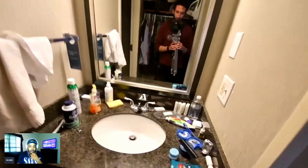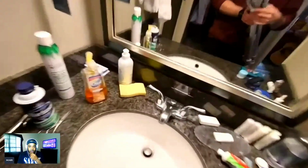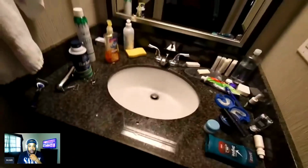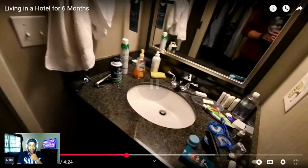Standard hotel bathroom. We got the sink area. Oh yeah, baby. With our lovely sponge here, doing our dishes out of a hotel sink. Feels kind of weird. Yeah.